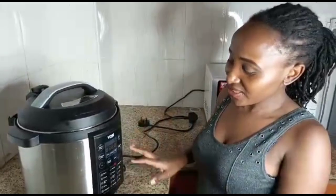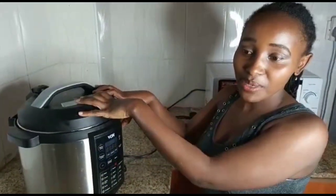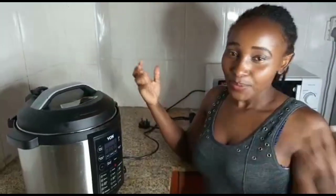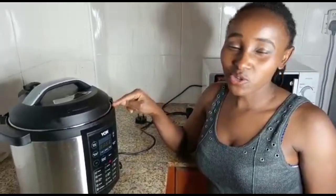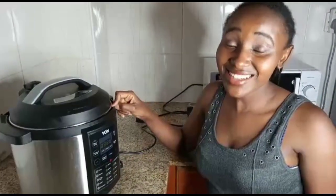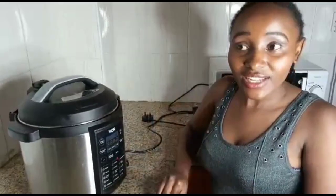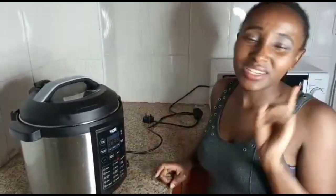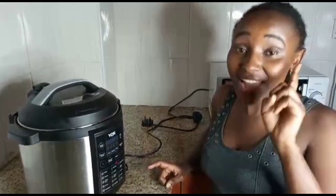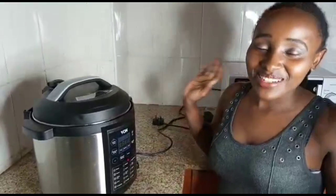And then the fact that it can cook, I can cook githeri here, I can cook dengu here, that is also another plus. And I know some of you might be thinking it uses a lot of electricity. It doesn't. I literally checked the token when I put in the meat and checked after it was cooked, and it wasn't even 1 unit. Trust me, it wasn't even 1 unit. So this pressure cooker, guys, I absolutely 100% recommend, go get it.